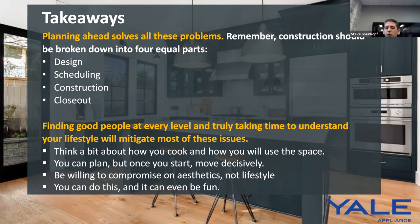You should be in the hunt for good people, good GCs, PMs, and subs. You can understand how you're going to use the space. Start with the kitchen and bath. You can plan. Once the shovel hits the dirt, move decisively. You want to give your project manager time to get the stuff. Be willing to compromise on aesthetics, not your lifestyle. And you can do this.